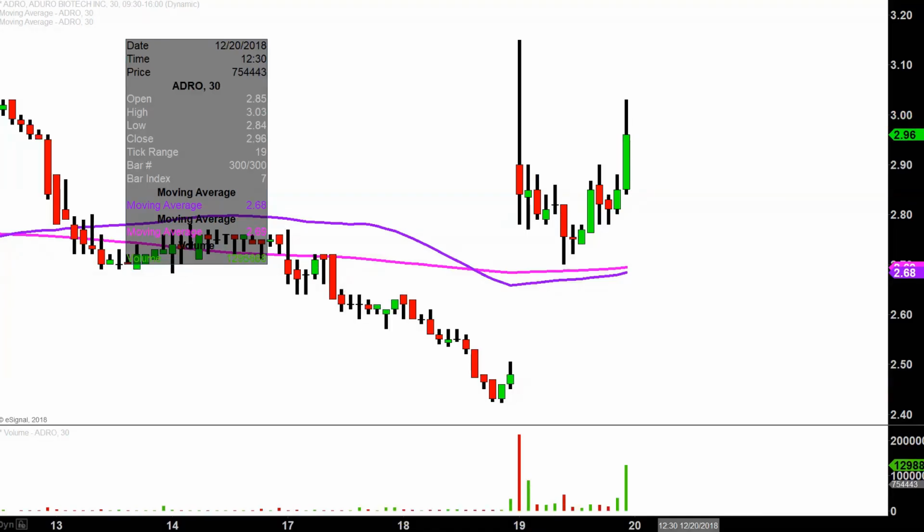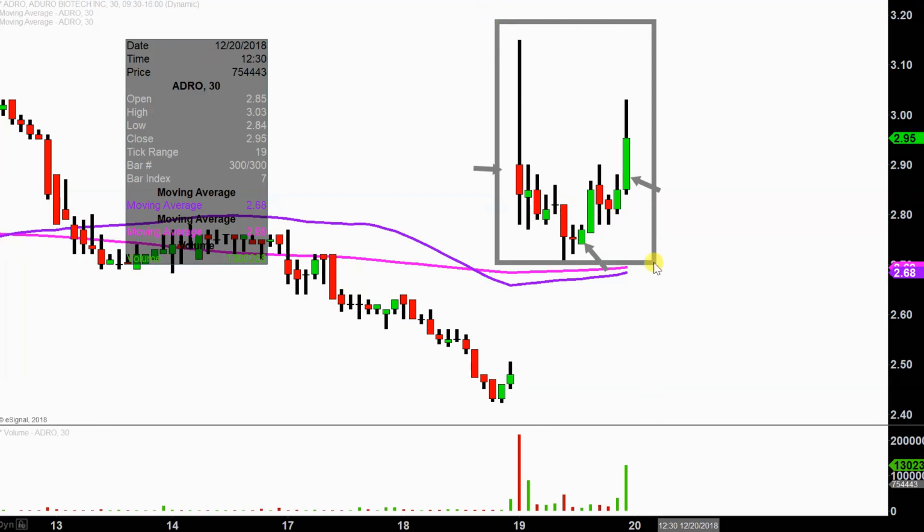Real quick, what do I mean by 30-minute, in case maybe you're new to charts? Instead of each one of these candlesticks here representing one day's worth of price action, which is what you would normally see, each one represents 30 minutes. So while this here may look like several days' worth of time, it's actually today's price action broken down into 30-minute time slices. I like this time frame. I think it does a good job of telling the quote-unquote story of the price, and it makes mapping out where levels of support and resistance are a bit easier to see.